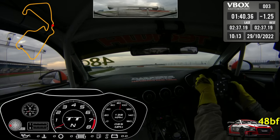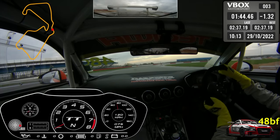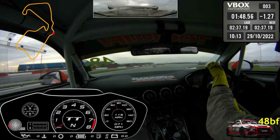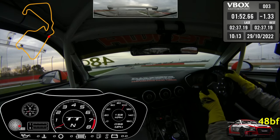Just coming down to the Hangar Straight here after going through Maggots and Becketts, we're touching 140 mile an hour. So yeah, that's some real strong pace. The MR2 was probably 115 maybe there. So yeah, big difference.